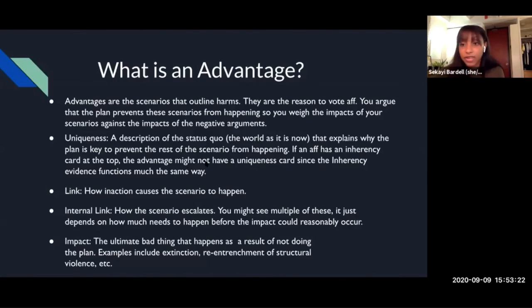So these are just parts of an advantage. The uniqueness, the link, the internal link, and the impact are all for that one argument, which is an advantage. The advantage lays out the scenario of what bad things are happening. The uniqueness shows why that is specific to this plan. For example, if our plan is police body cams, in our advantage we say that it holds police officers accountable, and that's unique because currently in the status quo, they're not being held accountable.